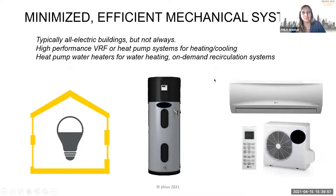Okay, so minimize the efficient mechanical systems. Just a little bit on this, again, we have a whole summit on this next week, so I'm not going to dive into it too much, but typically passive buildings are all electric. Like we were talking about earlier, that's the best way to meet your source energy targets. Lots of VRF, which is variable refrigerant flow systems, which is a kind of distributed heat pump system.